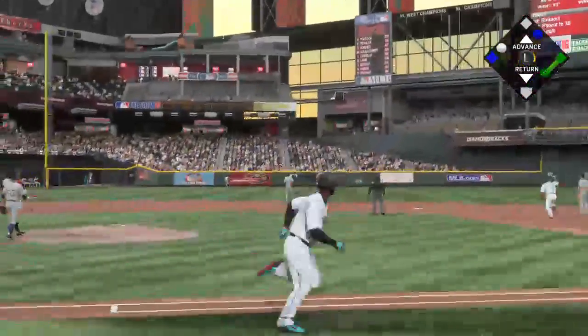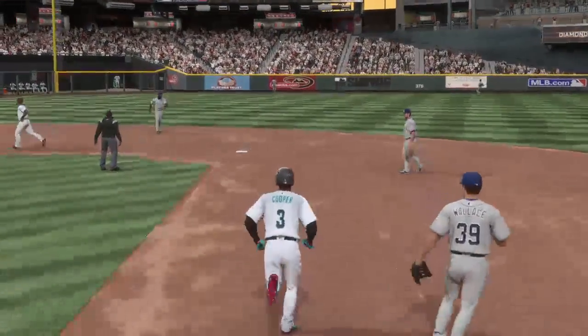Smoked the other way, high and deep to left. Back goes Jay. Gone!